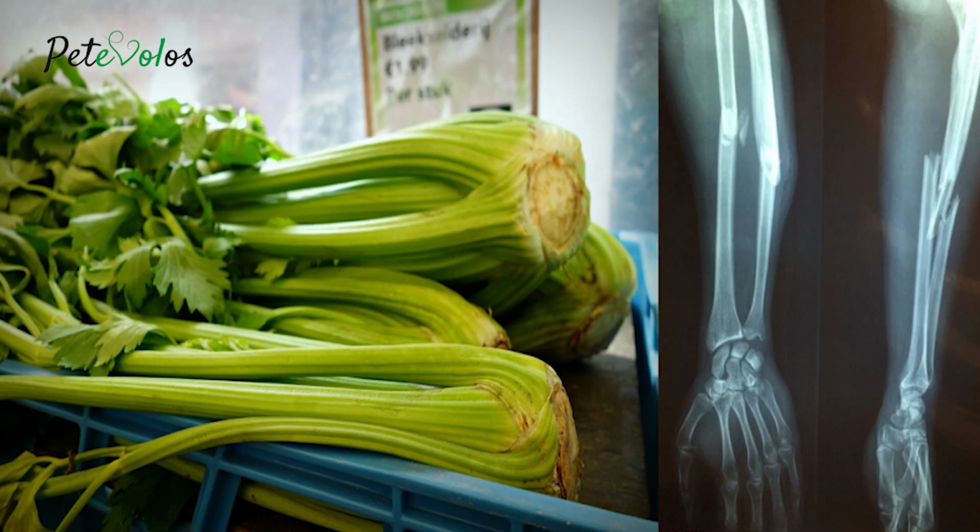If you take a look at a celery stick, you'll see that it's shaped like our bones. Celery builds strong bones and prevents osteoporosis. It has a high sodium content, which is in similar proportions to our bones, which is the building block for calcium. Kidney beans help with kidney function, and yes, they look exactly like kidneys.